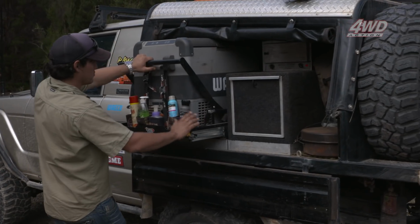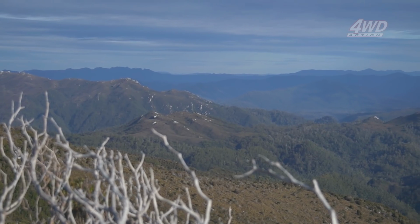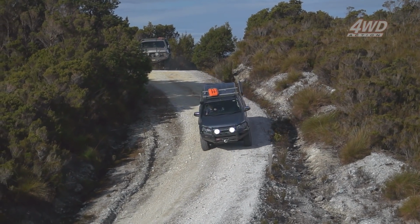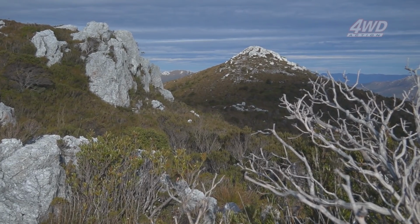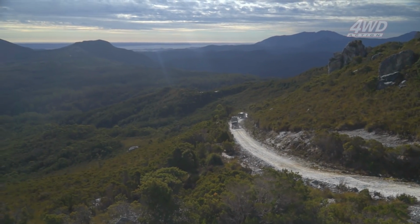With the roast in the oven, it was time to say goodbye to the mountains and point our four-wheel drives towards the coast. We're aiming to get to Ocean Beach near Strahan and to take a beach drive to camp near the Henty Dunes. This is turning out to be one of those cracking days.